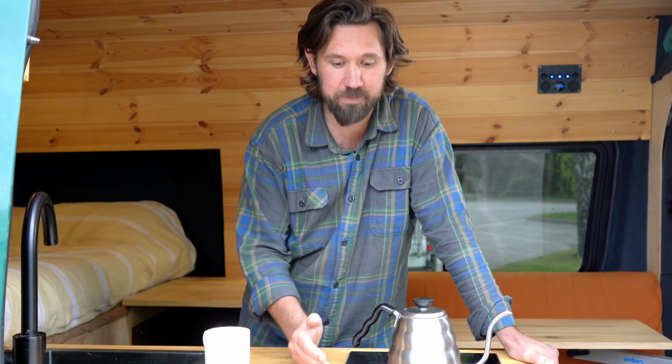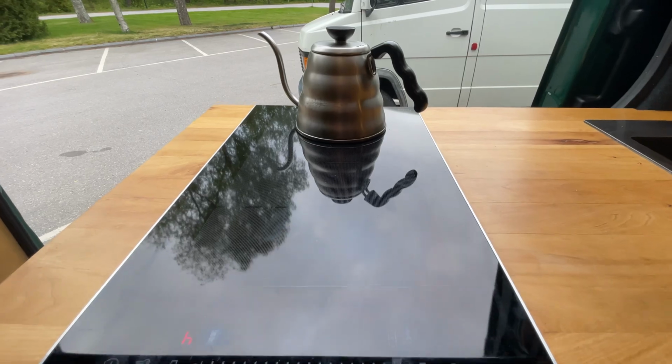120 volts isn't enough. Most cooktops that I was able to find on Amazon are only rated at a maximum of 1800 watts if they're using 120 volts. Now, 1800 watts divided over 2 burners, kind of like this one has, is only 900 watts per burner. And that just is not enough power to do any real form of cooking. You could maybe simmer some pasta sauce, but that's about it.